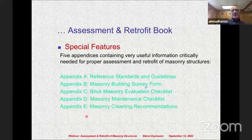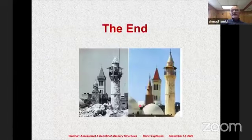These are the appendices available in the book that give you a significant amount of reference standards and guidelines, masonry building survey forms, evaluation checklist, maintenance checklist, cleaning recommendations, and hopefully, inshallah, that will be helpful in achieving your goal. Thank you very much, and peace be upon you.